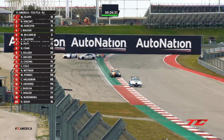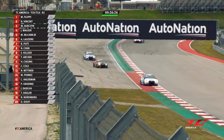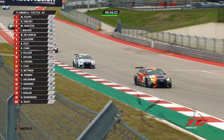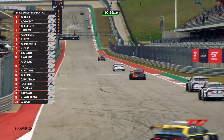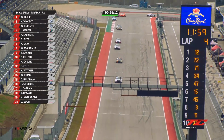Oh, and there's a big spin by McCann, and both Putt. No, that wasn't Lazier, that was Chan. Yeah, the number 45 also had to take evasive action. Did a great job. I thought he was going to roll back into them, so a little bit of luck, but certainly some great driving as well. And Nelson Chan in the Alphasonic Motorsport Audi. Nice piece of driving.